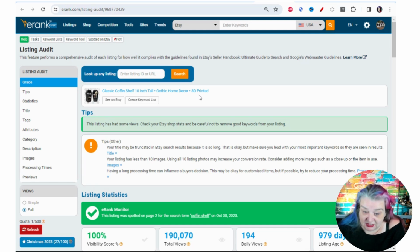And it tells us it's 3D printed. So that's an important thing someone wants to know right off the bat. And it's a classic coffin shelf. Well, do I need to? I suppose classic coffin, it's the shape of a classic coffin, so fair enough. And it tells us the height. So that title tells us just about everything.